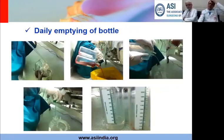Now, a very important practical point is daily emptying of the bottle. Now, this is a point which is usually left either to nurses, who some of whom may not be aware, or many times I'll share my experience at my previous place, where nurses actually used to leave it to the sweeper in the ward. So what he used to do, he used to open the bottle and just hang the inside part, or make the relatives hold it and go and empty it.